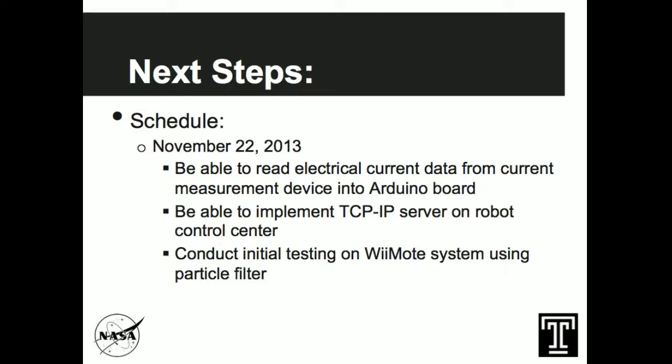In addition to the work that we've already done with the autonomous lawnmower testing platform, we want to be able to read electrical current data from a measurement device that we already have into an Arduino board. We want to do that by November 22nd. We also want to implement a TCP server on the robot control Raspberry Pi, such that other generalized devices, not just the command center PC, will be able to connect to that Raspberry Pi and send it bits or request bits from it. And finally, we want to conduct initial testing on our Wiimote system that's using the particle filter. So those are our goals for November 22nd, the due date of our prototype for Senior Design 1.